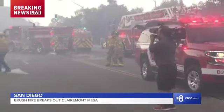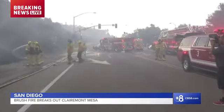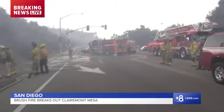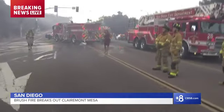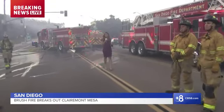There are people standing at the intersection watching the flames as they get doused, but for the most part, it looks like the fire is out. Crews are still on scene, and they will be, I would imagine, for the next few hours to mop up any hot spots and make sure they don't flare up again, making sure the neighborhood and everybody stays safe.